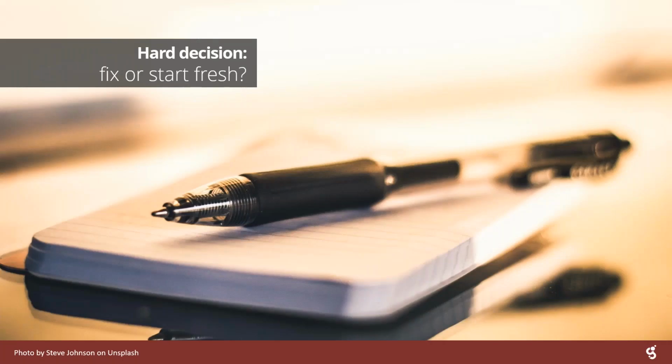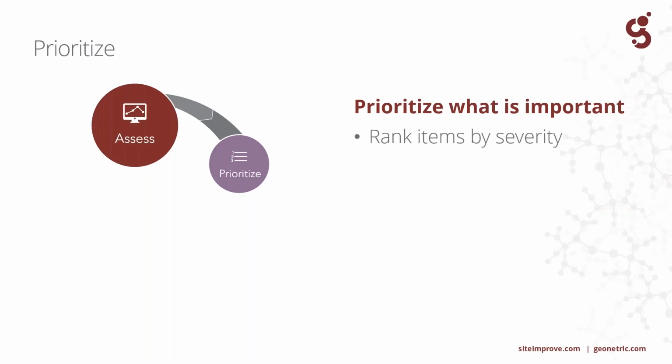So once you have a big picture idea of all the issues on your site, you need to make a really hard decision. Do you remediate what you currently have, or do you blow up and start fresh? If your site is fairly new, remediating might be the best choice. However, if it's been a few years since your last redesign, starting over is probably the most cost-efficient way to go. But if you do choose to remediate, you're going to need a way to prioritize your findings from the assessment. Now there are multiple strategies around this step, and I'm going to touch on 2.